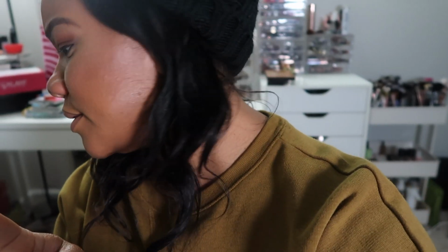So this side was Laura Mercier and this side was Lamere. We're just really close. To be quite honest, I don't see any differences.